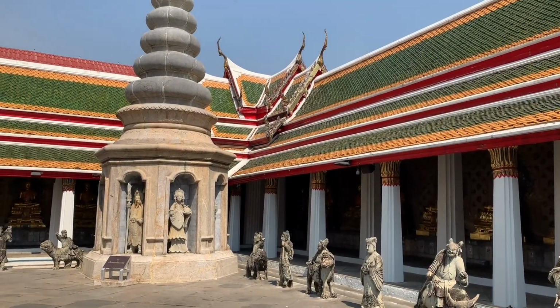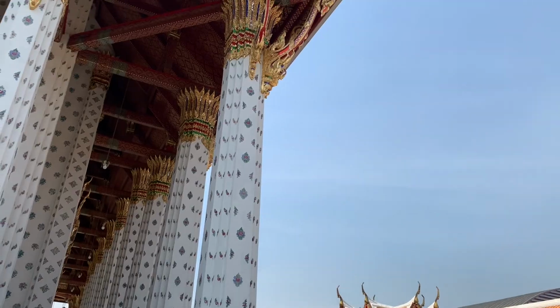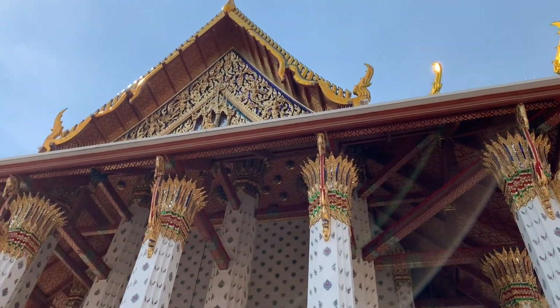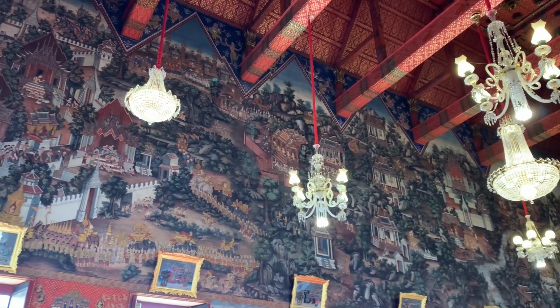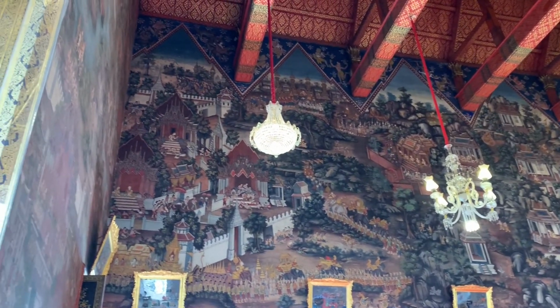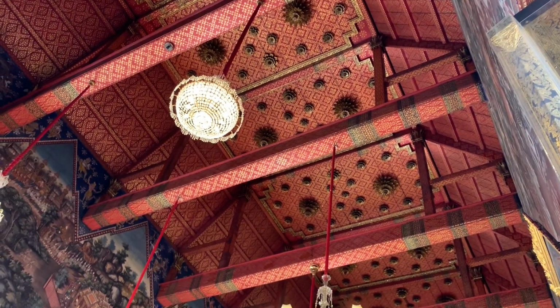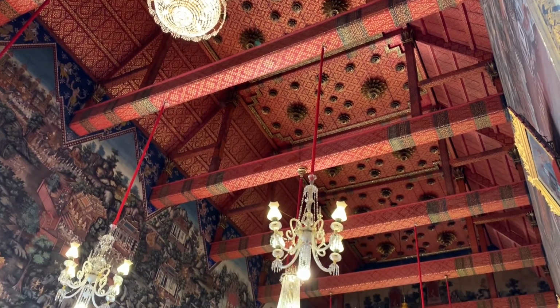Compared to Wat Pho, Wat Arun is definitely less crowded because you do need to take a boat to get there. So the temple grounds, there's so many buildings to explore, and all these buildings have their own art, their own story, and it's just very colorful and beautiful to look around.